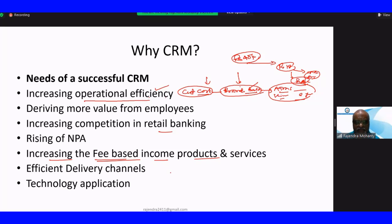So that is also very important. If there is some interruption, suppose somebody wants to do some transaction and your bank server says it is not working, try after some time, through internet banking or through mobile banking. He is trying for the last 10 or 15 minutes to send somebody some money urgently and it is not working. So your delivery channels should be efficient enough.